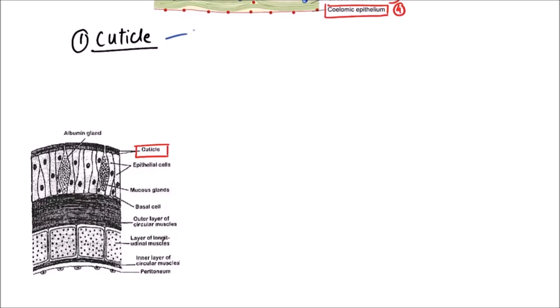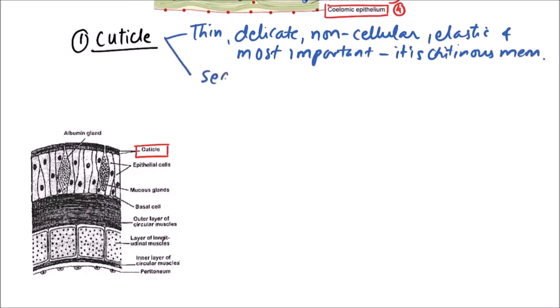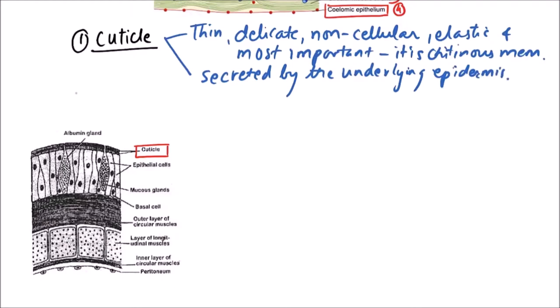Cuticle is thin, delicate, non-cellular, elastic, and most importantly, it is chitinous layer or membrane. Then cuticle is secreted by the underlying epidermis. So this is cuticle.